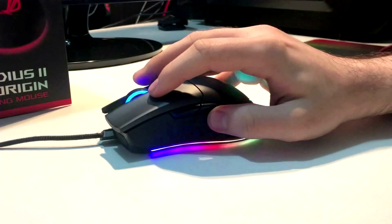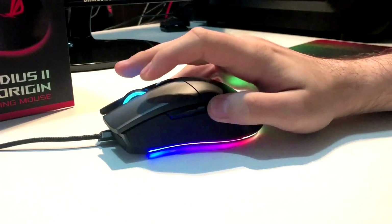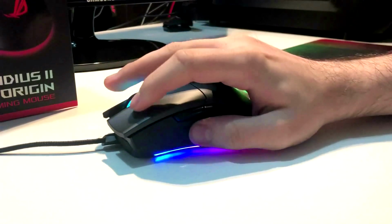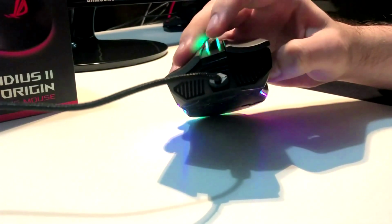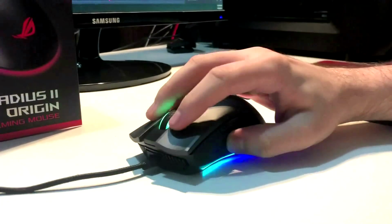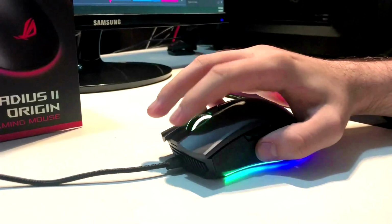The GLADIUS 2 is not covered in buttons like other gaming mice, but it has just enough of them to make it a competitive choice. It also supports a degree of customization by making the left and right buttons as well as the switches completely removable. These additional switches will also increase the lifespan of the mouse.